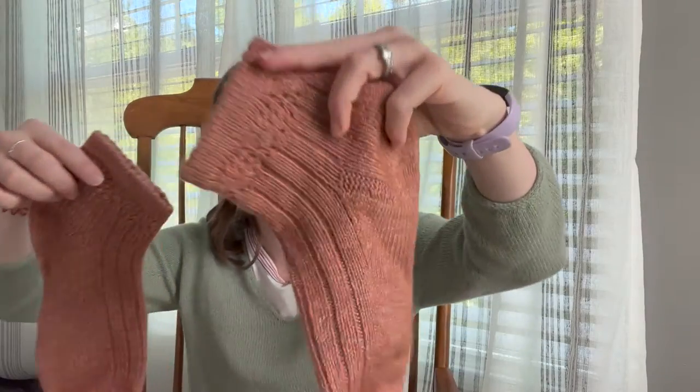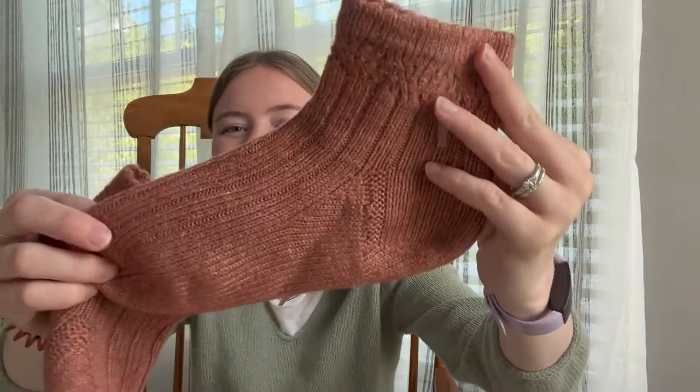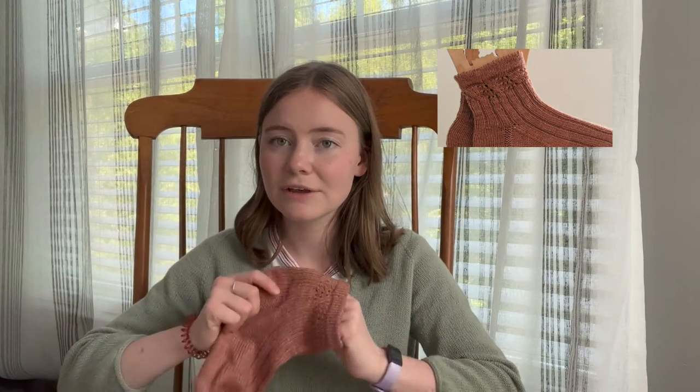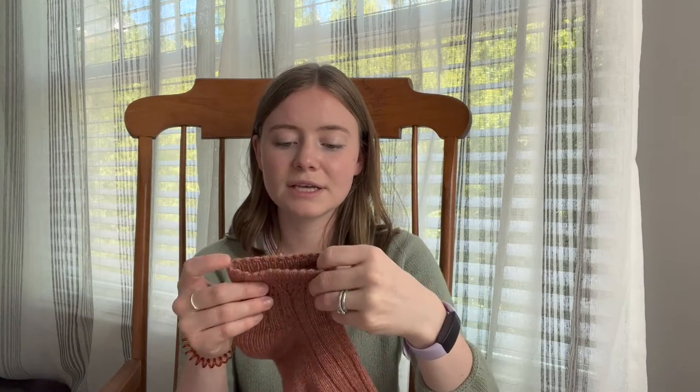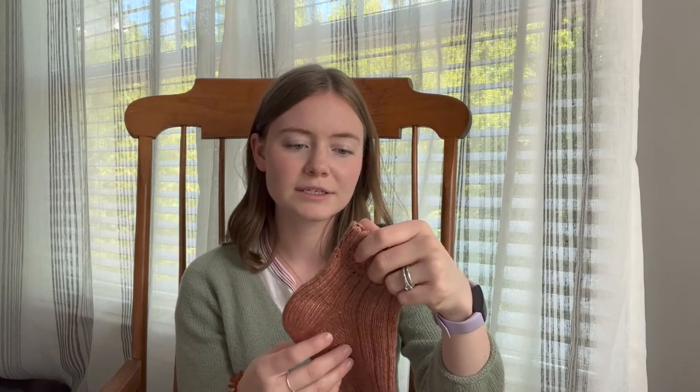My January socks are these. These are the Wisteria Bloom socks by Aimee Sher. I used Echoview Fiber Mill Lapidary, I believe that's what it's called. I got it for my birthday almost a year ago when I visited their mill. And I love this pattern. I slightly modified it because I wanted to be able to make two pairs. So the original sock has a much longer lace panel. And I think that's the only modification I did just because I wanted to be able to make two pairs.